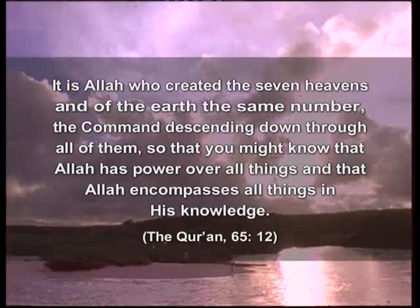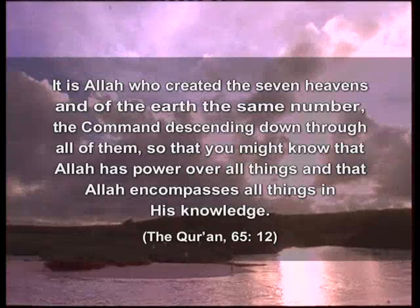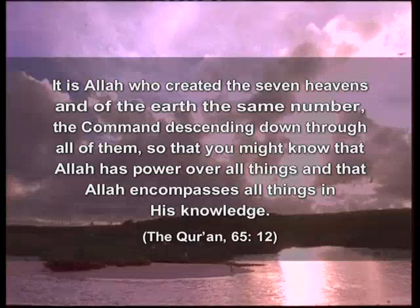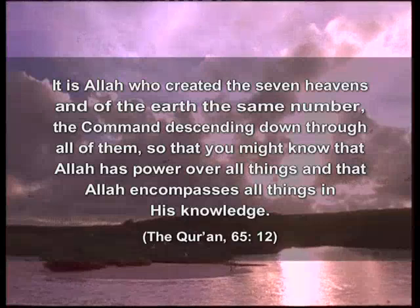"It is Allah who created the 7 heavens and of the earth the same number, the command descending down through all of them, so that you might know that Allah has power over all things and that Allah encompasses all things in His knowledge."